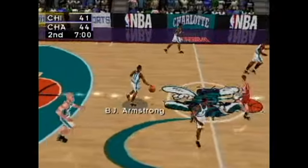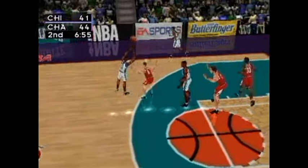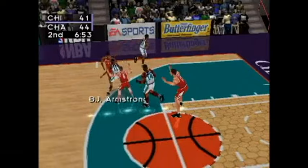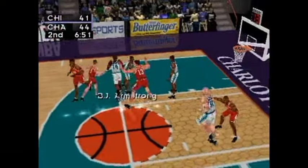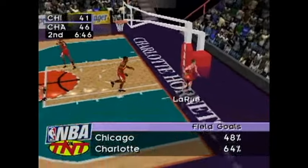Inbound pass to Armstrong. From the left side to Phil. To Armstrong. To Phil. He fakes. Makes the shot.